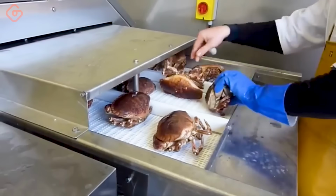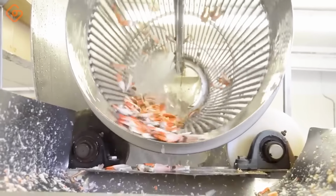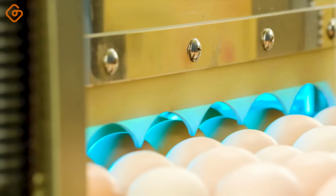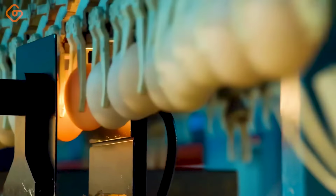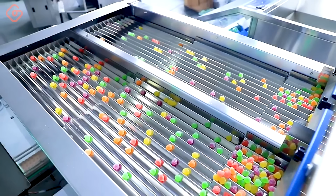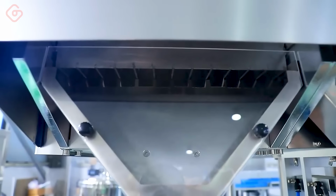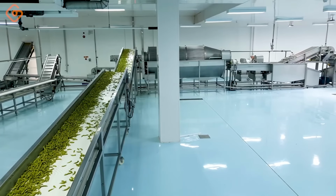It's amazing how the blue claw crab turns into a Dungeness crab like magic. The automation is amazing. Who designed those machines? They look great. Especially the shiny red ones. If I worked there, I would eat all the delicious beans.